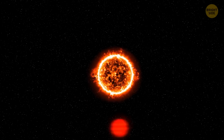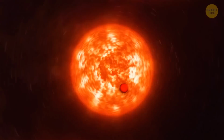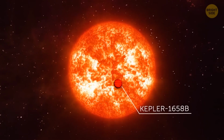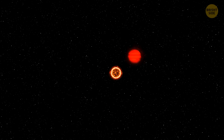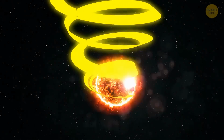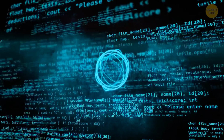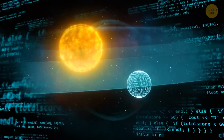And they've noticed that the orbit of the planet is getting smaller and smaller. Every year, Kepler 1658b needs 131 milliseconds less to complete a lap around its star. If this tendency continues, the planet is bound to collide with its star in 2.5 million years. Even before this discovery, computer models predicted that some planets could meet their end by crashing into their stars.